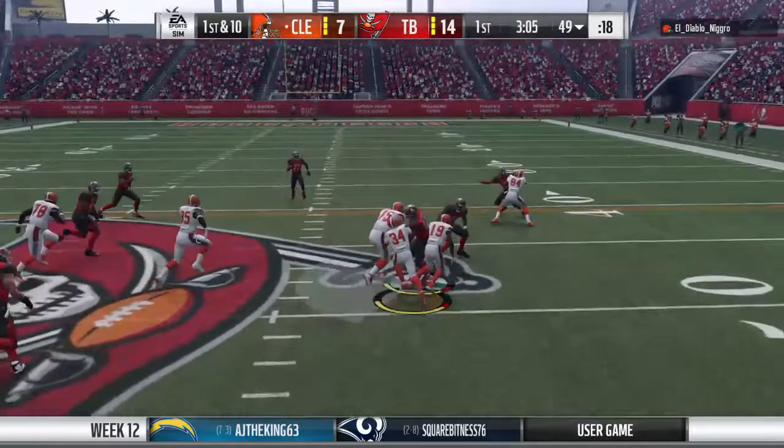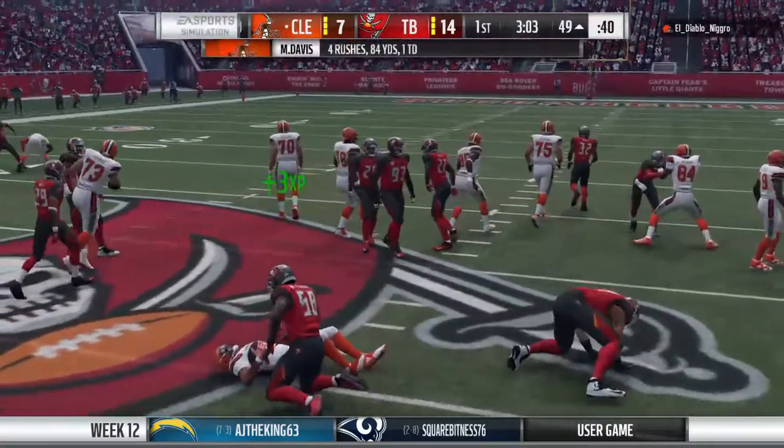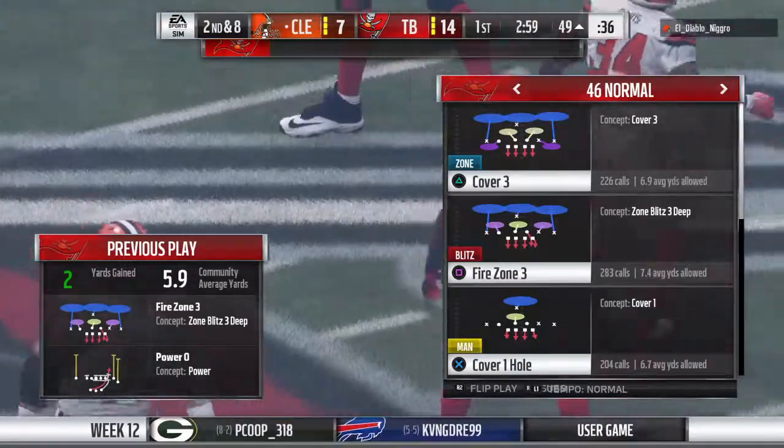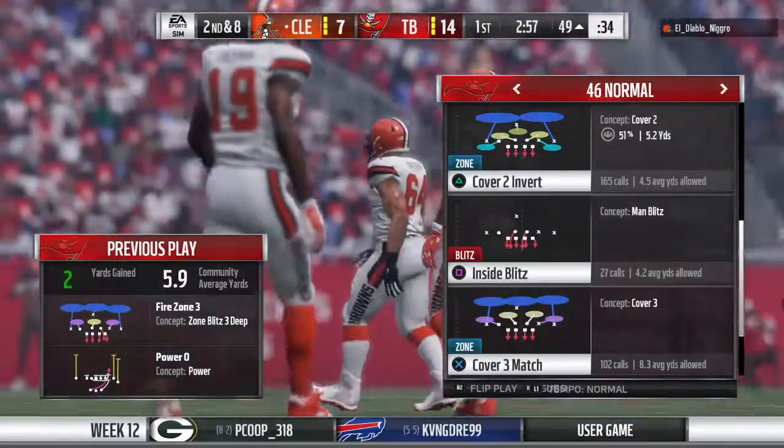They'll run it now out of the gun. And he might have got this across midfield, not by much. They'll mark it down at the 49. 2 yards on the pickup there. It'll be 2nd and 8.